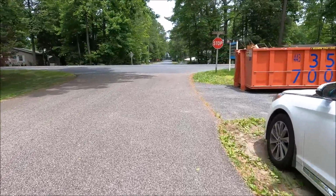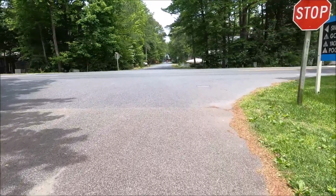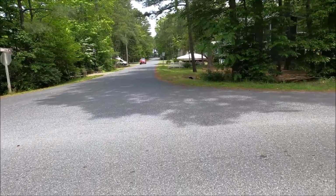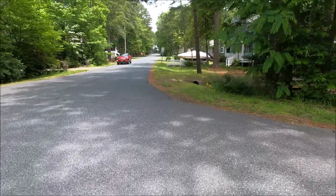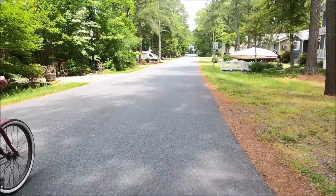We're coming up on Ocean Parkway right here. This is like the main road that goes through Ocean Pines. So after this, we're gonna go to White Horse Park. It's down that way, and that's where pretty much everything happens in Ocean Pines.